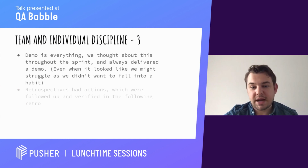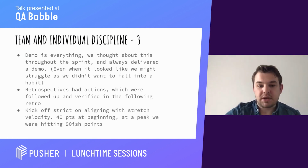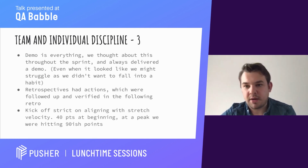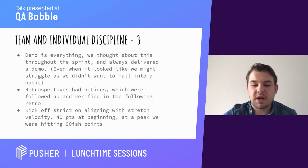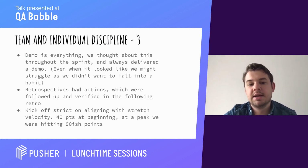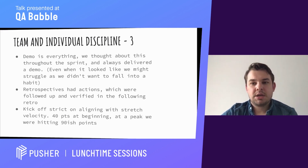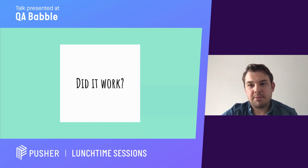All the retrospectives had actions, and we followed them up and verified that we'd actioned them in the following retro. And we were quite strict on the velocity as well, on our points. Towards the start of the project, we were taking about 40 points in, and we got better at estimating and better at understanding the technology in the stack. Towards the peak, we were hitting 90 points, which was great.